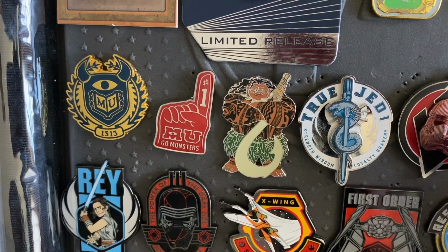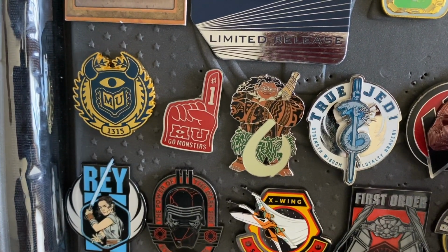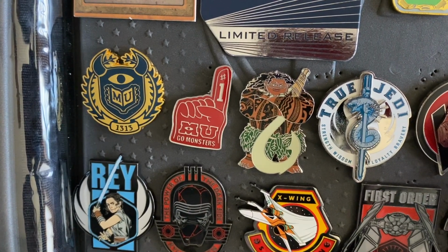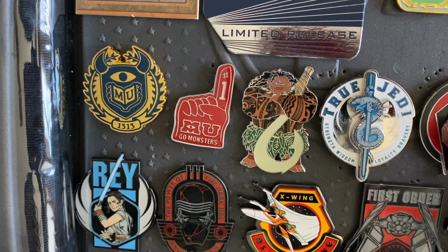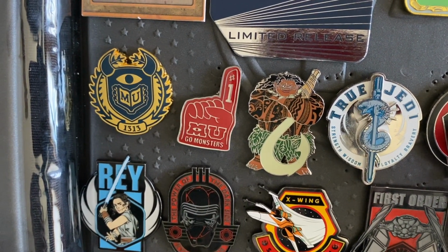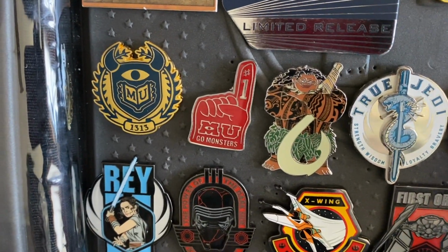And next to it is Maui from Moana holding the magic fish hook. I actually picked that up at C2E2 this past year. There's a guy that was selling pins, and I wanted one. My friend Emily, if you go to our C2E2 day 3 video, you'll see that her self-control is non-existent when it comes to Disney pins. But I got me this one pin because I like Maui.